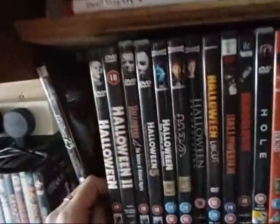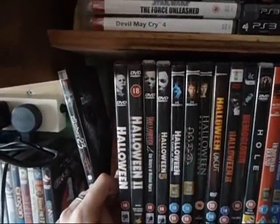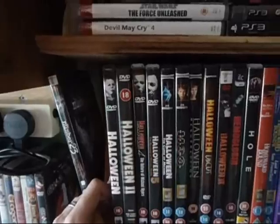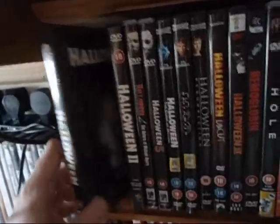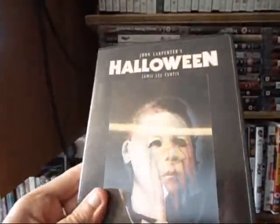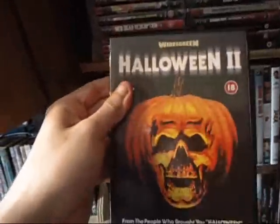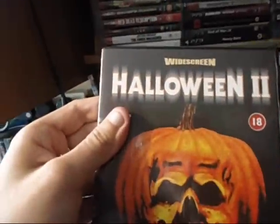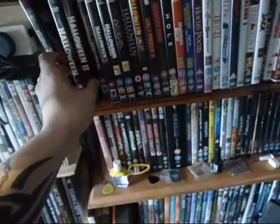My favourite. If any of you haven't seen my Happy Halloween video, then check that out and you'll see these lovely beauties of films. Anyway, right, Halloween, the original with the holographic cover, awesome. Halloween 2, that is really rare to find, especially brand new. I think I bought two and I kept one sealed, and that's somewhere, so that is definitely a top notch one.